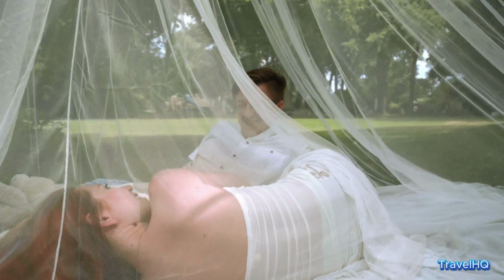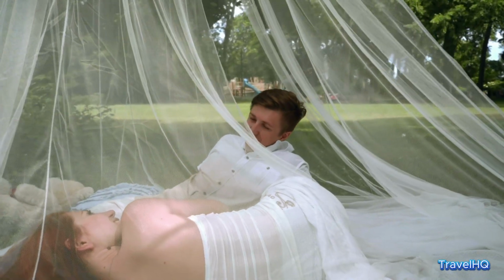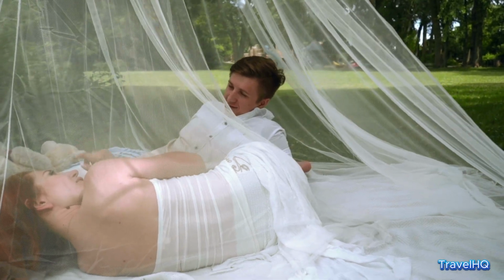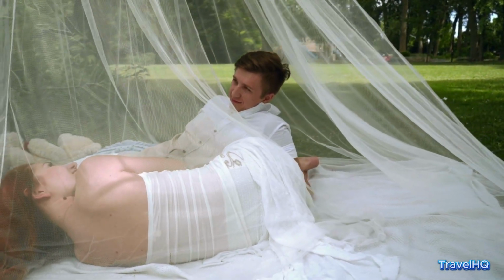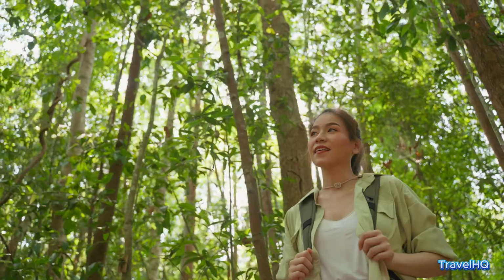Malaria, on the other hand, is more common in rural areas, such as regions near the Myanmar border or northern Thailand. Preventive measures include mosquito nets, light-colored clothing, and potent insect repellents. Depending on your travel plans, your doctor may recommend antimalarial medications.